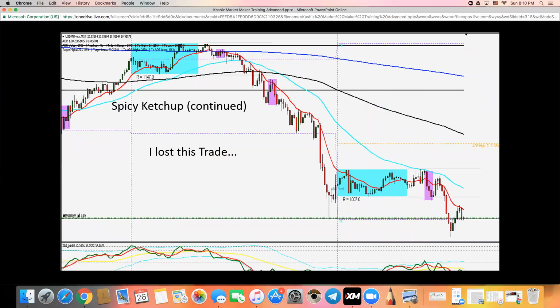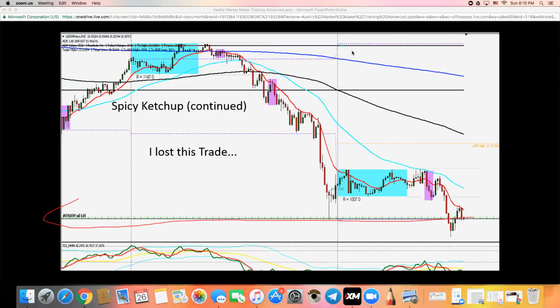Okay, spicy ketchup. I lost this trade too. Can anybody tell me what they see here? Why did I lose this trade? Okay, here's my entries right here. Let me get this out because you might not know why I lost. Anybody want to take a guess at why I lost this trade?